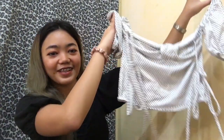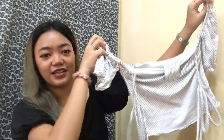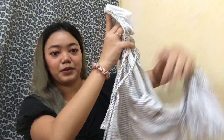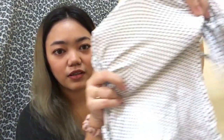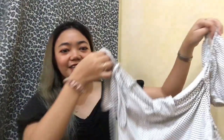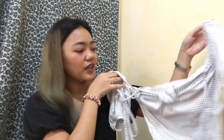This one. Para pareho lang binibili ko, pero iba-iba lang ang color. So, the next one is this. Katulad ng isa. Yan. Ribbon type lang din siya. And polka. Pero mas manipis to compared dun sa isa. Can you see it? Whatever. You can see it. Pero sobrang nipis nito. Pero, pag sinuot, okay lang naman.